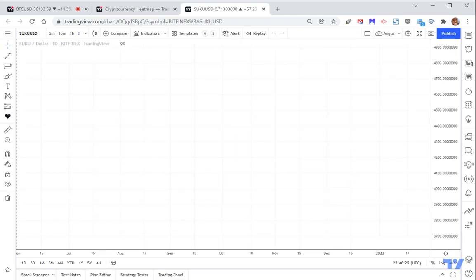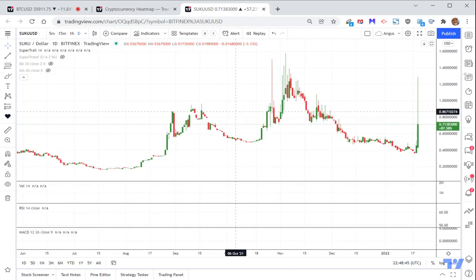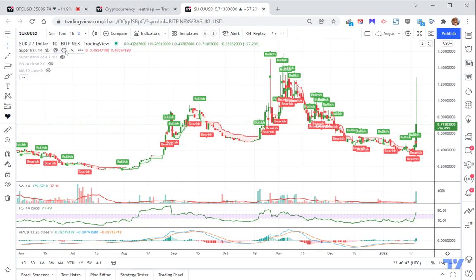It's always a little bit slower when I'm recording a video for whatever reason. I had my little symbols turned off, so you can see something's going on here. Like it's just rocketed. So let's turn on some indicators. So what have I got on my chart? Let's just go and turn some of my stuff back on.